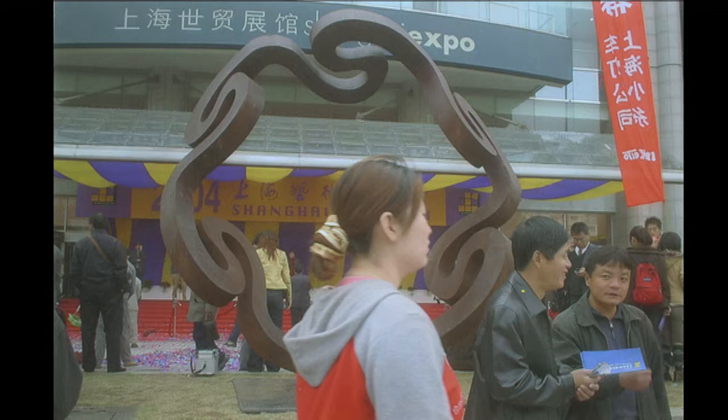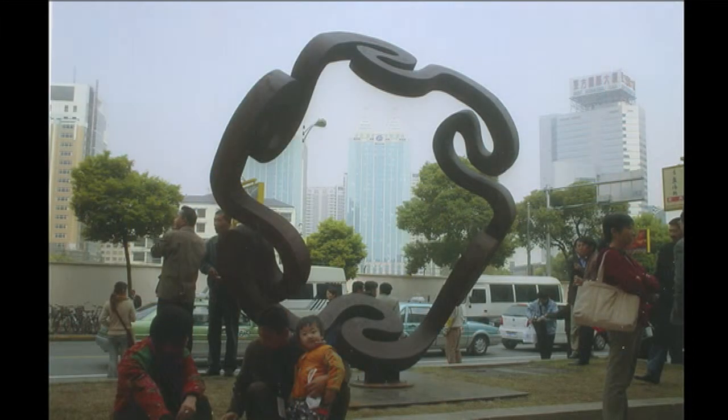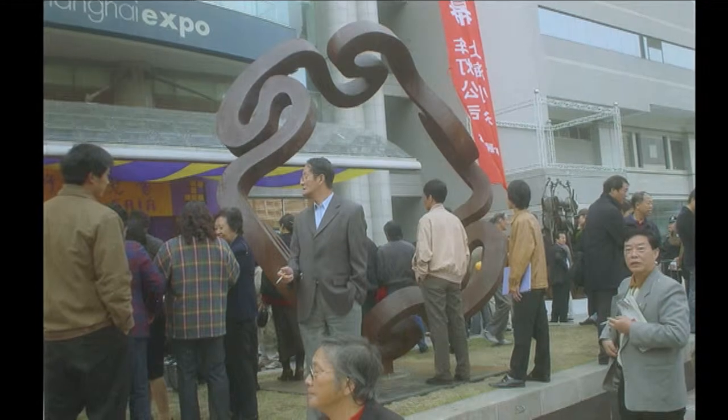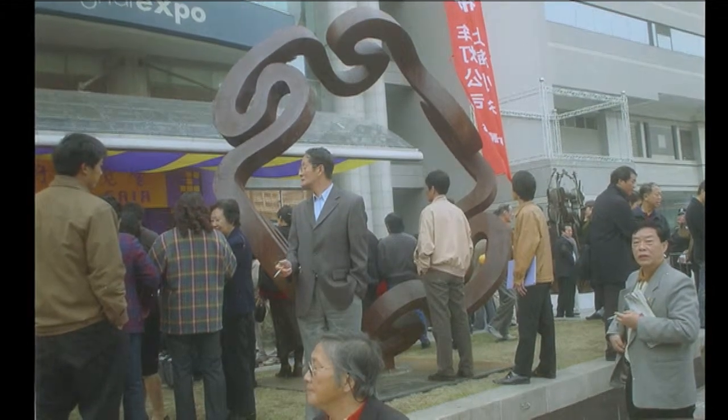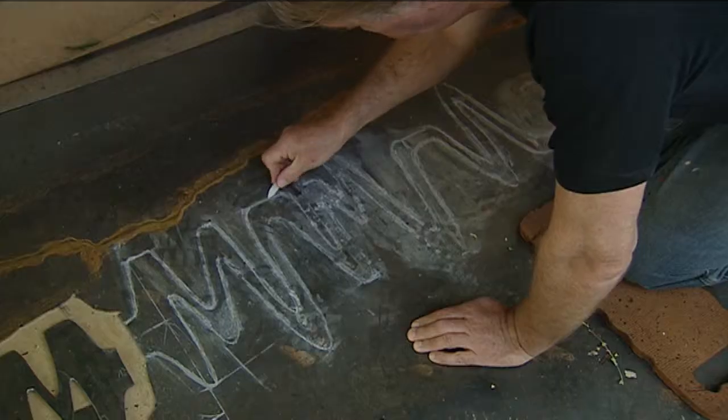Shanghai Art Fair, I think, was about 2003. Again, we moved a very large work, whirling mandala, about 3.5, 4 metres tall, over to Shanghai, and this work was the central focus for the exhibition.